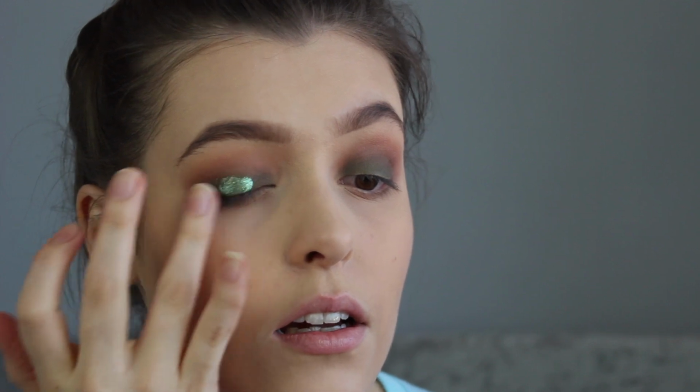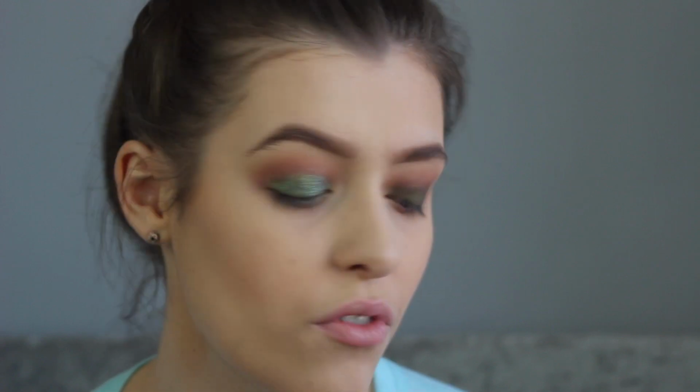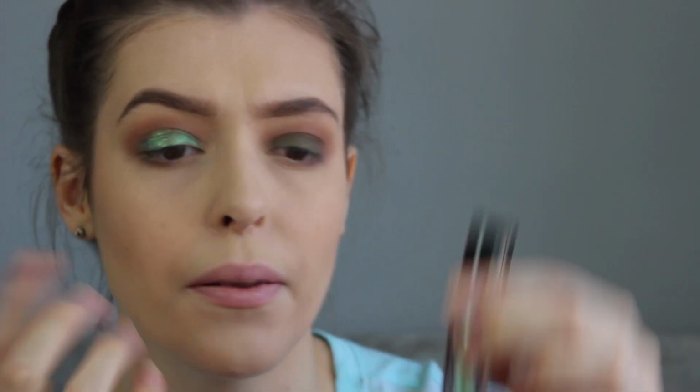I'm just going to pat this on the centre of the eye. This already looks amazing. And then I'm just going to pat it out with my ring finger all over the eyelid. Oh, I feel like a mermaid. I feel like that green base that we put down really allowed for this shadow to pop out as a real green rather than that reflective purple going on in there. It looks really, really pretty.